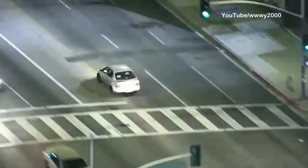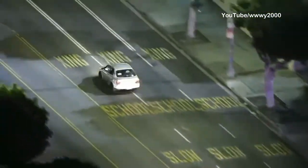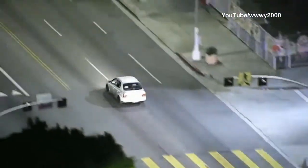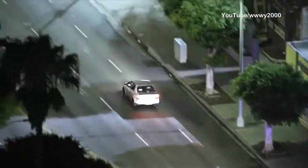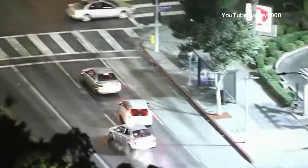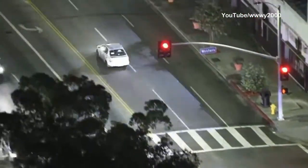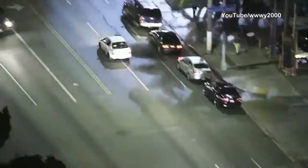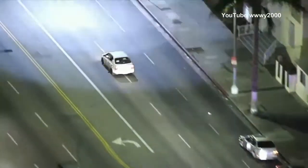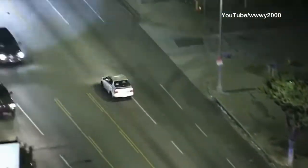Now, it was requested by the LAPD units that were directly behind the vehicle to do a pit maneuver, but the supervisor said do not do the pit maneuver because there may be a weapon inside that vehicle, so that poses a danger. Oh, look at him. He brakes hard, almost hits that car, just hard on the brakes there as he approached that red light. He had nowhere to go and just missed hitting that white car that was just ahead of him. A lot of sparks coming off that back tire, looked like.